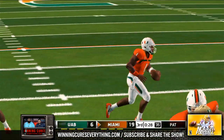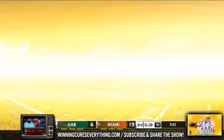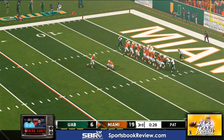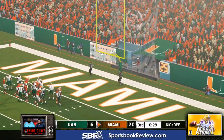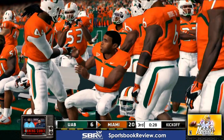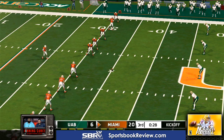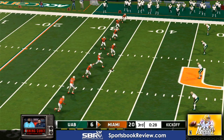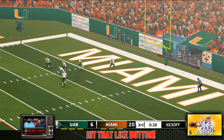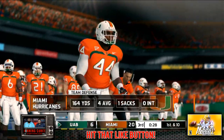This is what an offensive lineman hopes for. An opportunity to impose his will on the defense. And he adds the extra point. The kicker looks like he's ready to kick this one off. He just drills this one. This one's going to be down in the end zone for a touchback.